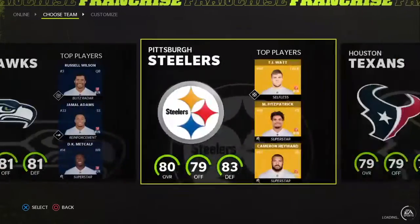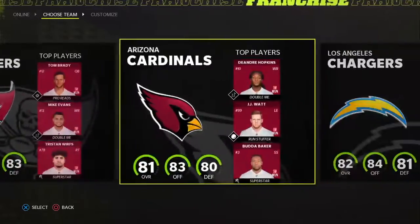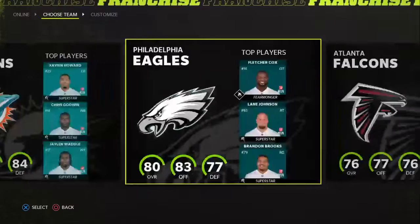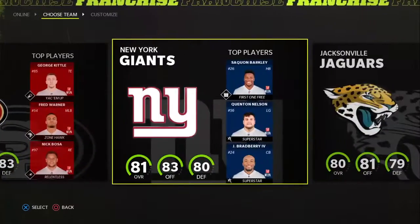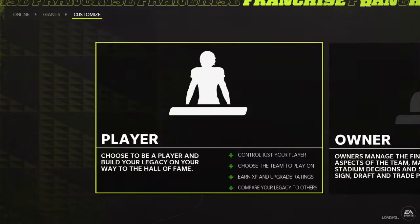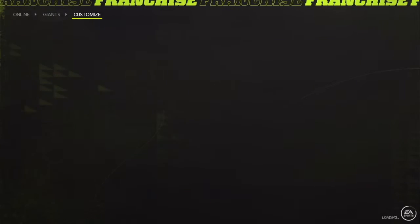Choose the team you want to start your franchise with. Continue ahead to begin your franchise. Use the options on the left to edit league settings or change your role to a player or owner.